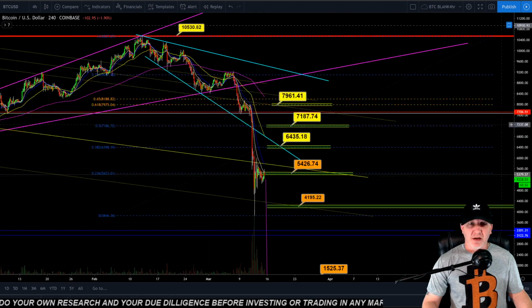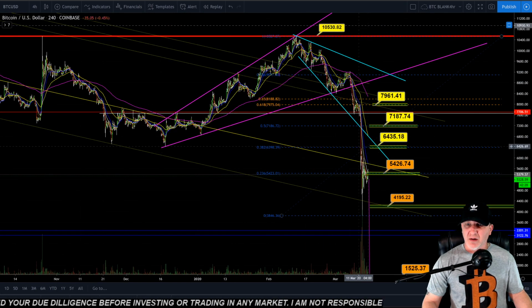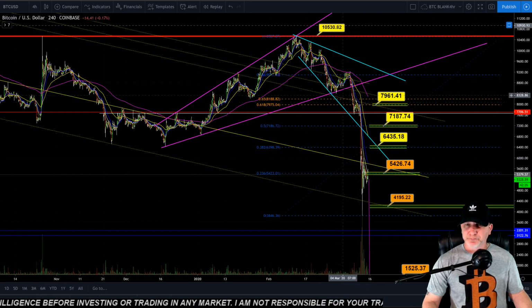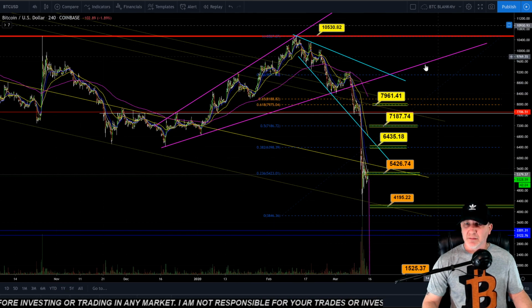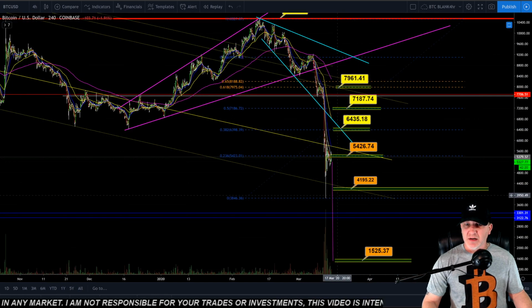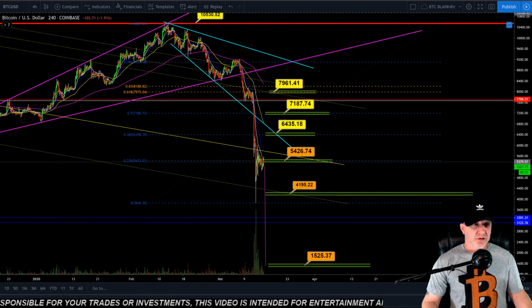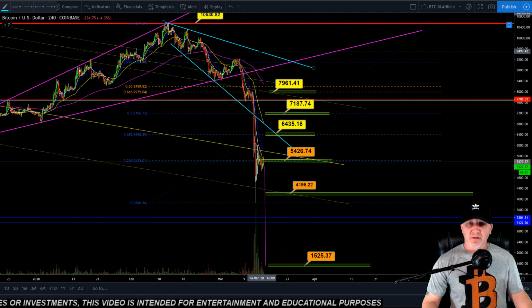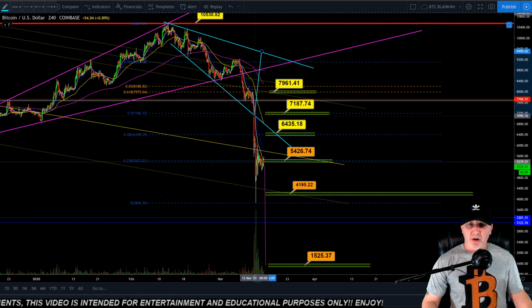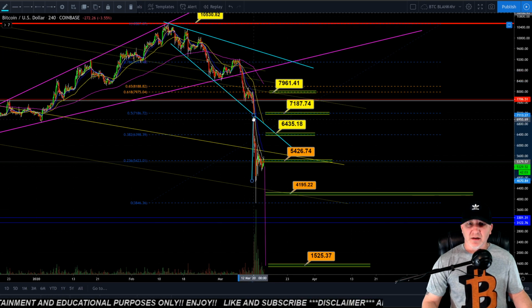All right, let's look at what's going on here. So we finally broke this. We had a target down here of 54 for the break of this rising broadening wedge. And now we have broken down from this wedge here. I am going to take a measured move from where we broke down there and just take a look at that real quick from the white rising broadening wedge. Let me get it over here. Take a measured move of that and just see where that tells us.